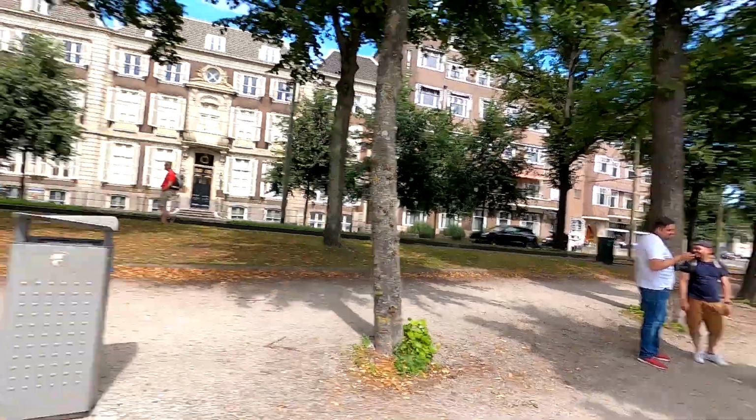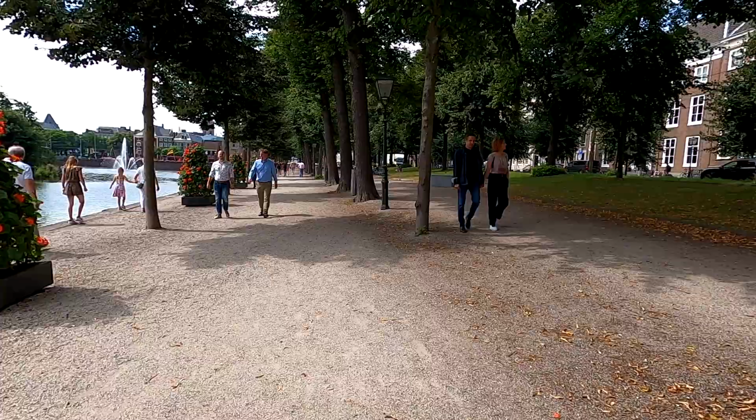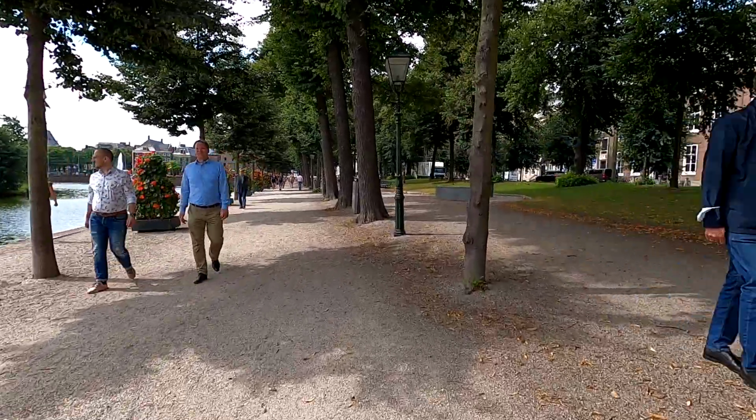So yeah, let's continue, and I think the next stop is actually a very old palace which is not in use anymore. I think I remember where it is, so let's just follow the road and it will bring us there.